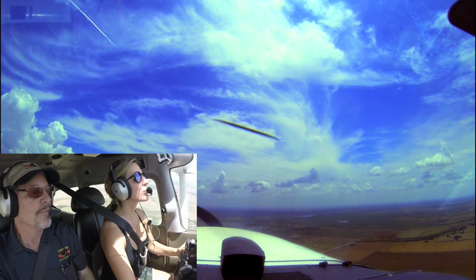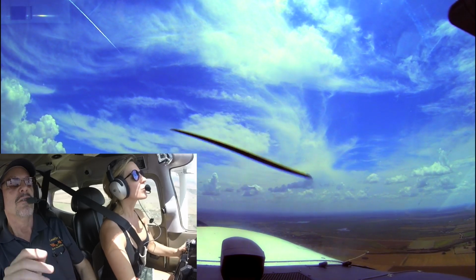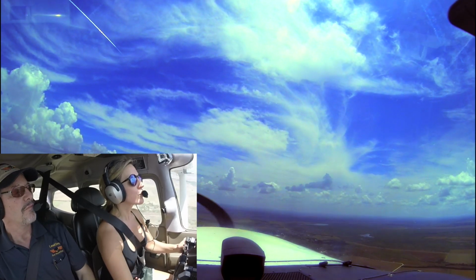Marcus Tower, Citation Mustang 251 Mike Charlie, we're good for the visual 17. 251 Mike Charlie, Roger. You can expect a left downwind entry for runway 17. Left downwind for 17, 1 Mike Charlie.